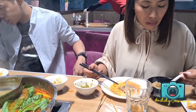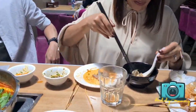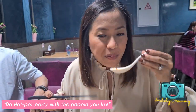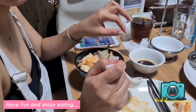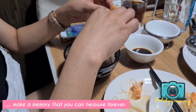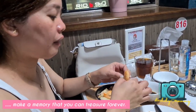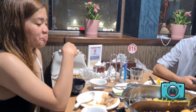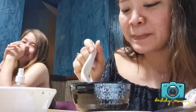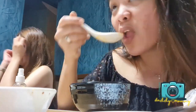Now, I agree that if you do a hot pot party, it should be with the people that you knew or the people that you enjoyed with. As you can see, we're having fun because we are not just eating. We're also enjoying the company of one another. We didn't realize we were making memories. It was a good dinner indeed.